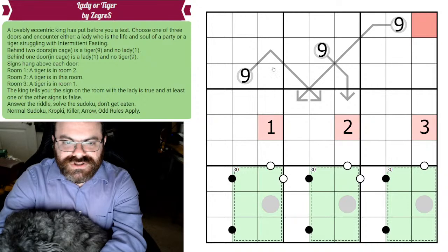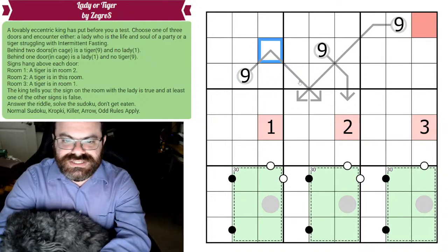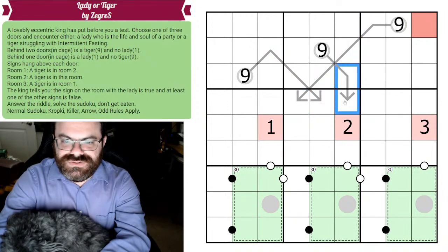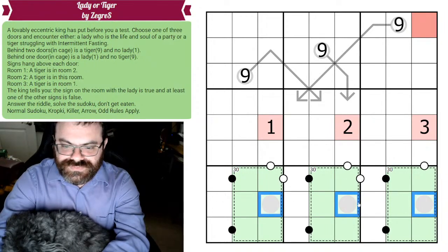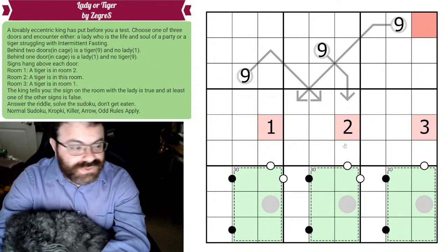We have standard arrows. So the digits along an arrow sum to the value in the circle. So in this case, these 3 sum to 9. These 4 sum to 9, and these 2 sum to 9. And odd rules apply. So these circles are odd numbers. So 1, 3, 5, 7, or 9. So those are the rules.